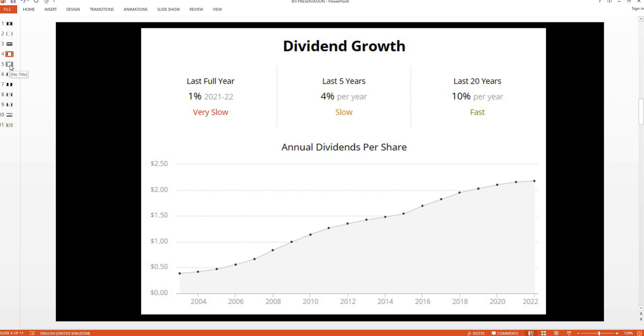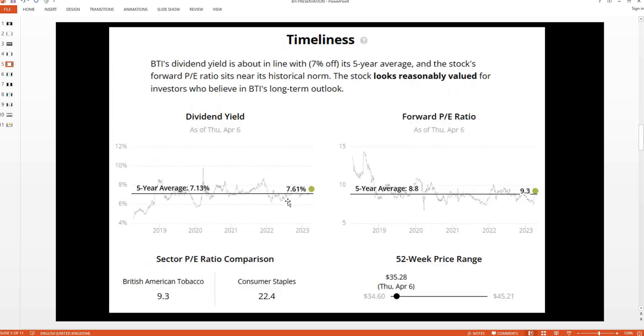So the dividend yield is trailing above the 5-year average of 7.13%, so 7.61%. Could signal it is undervalued. However, we can see here the forward PE is trading slightly above the 5-year average of 8.8. Now, in comparison, consumer staples are at 22.4. British American Tobacco is trading at 9.3. However, when we run it through our stock valuation system, we're going to look at companies in similar industries. So we need a bit more information to analyze this number.